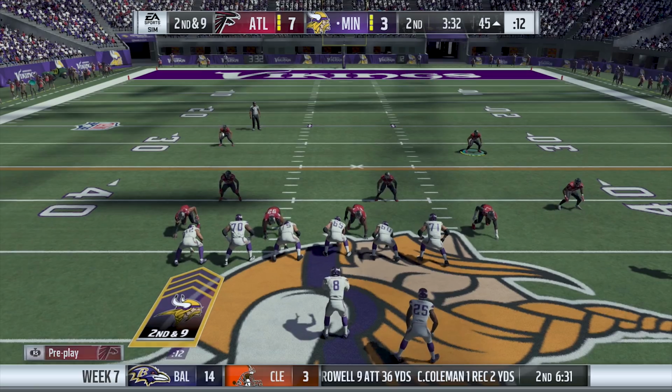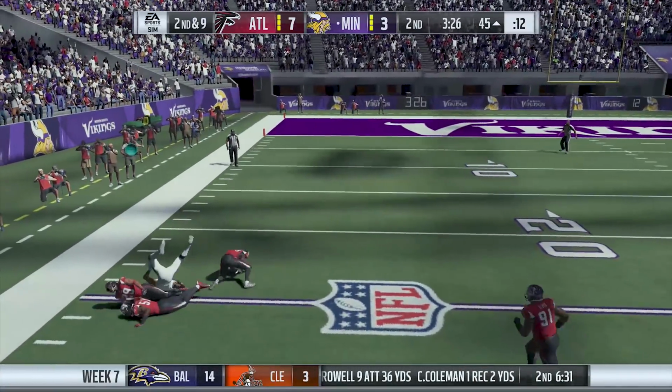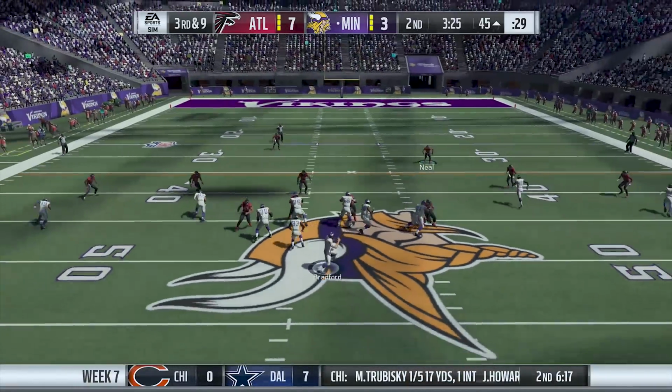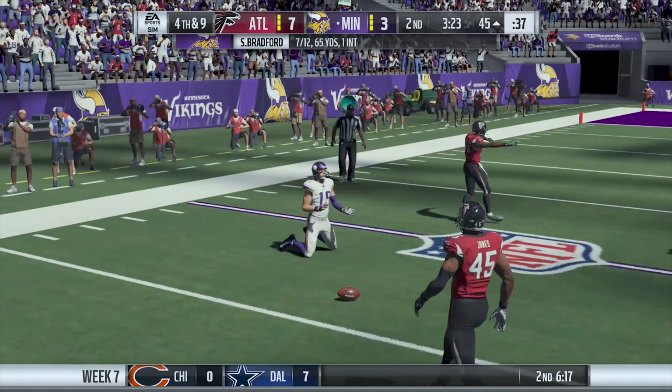That's exactly why we brought him in during free agency last offseason. We needed a higher sense of physicality and toughness along the defensive front, and Sharif Floyd, as you guys just saw, is able to fit that bill perfectly. Now, getting back to the gameplay here on 3rd and 9, Bradford looks to fit one into a pretty tight window but can't quite get it there, and that's going to force a 3 and out for the Vikings.